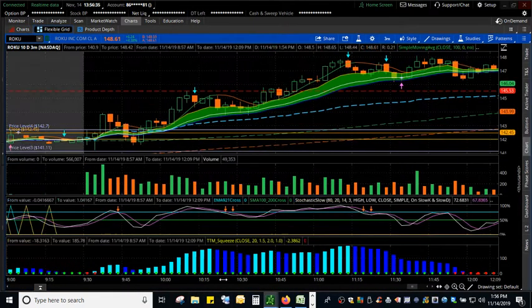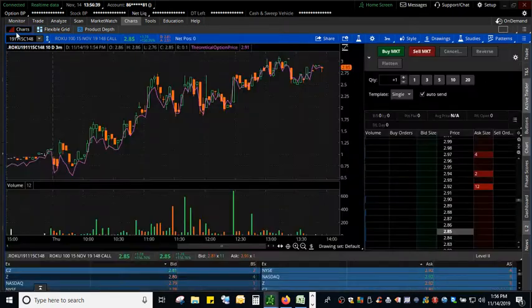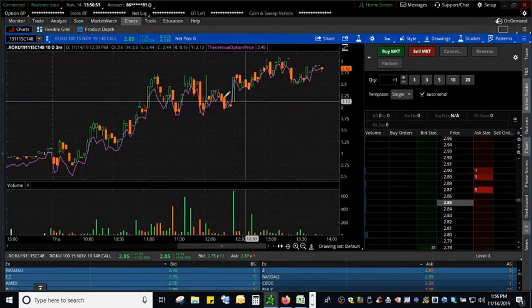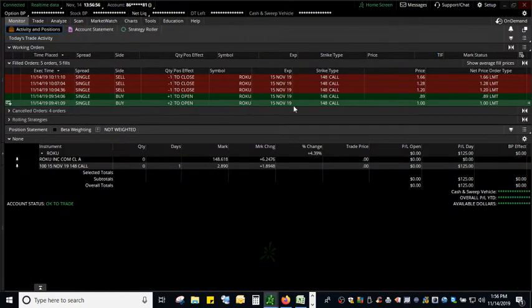What would have been even nicer is just to hold on to it. The high actually went to $3.10. You remember my entry was 96 cents, so that's 3 times what I paid for it. That would have been real nice. But in the end, I got 45%, 43%.